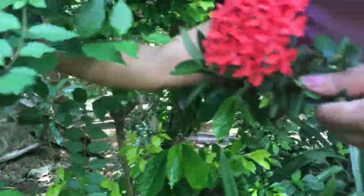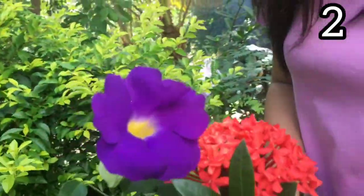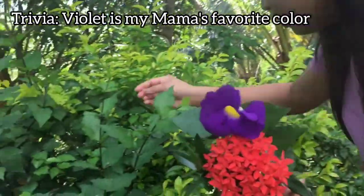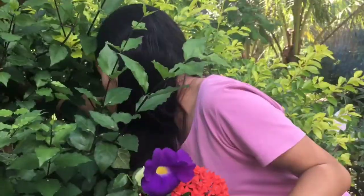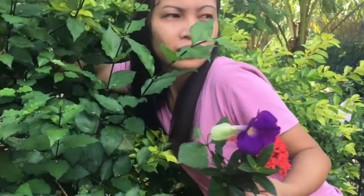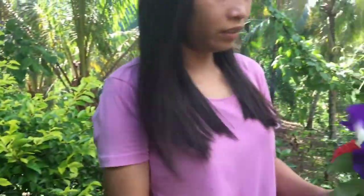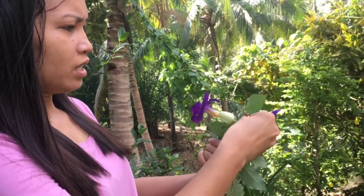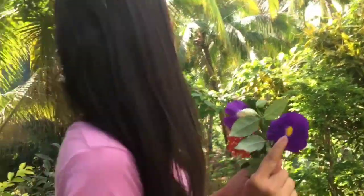Okay, where is it? Yeah! The violet! Do you know? The favorite color of my mother is violet. Okay? This is the violet. I don't know what's the name of this one, mother. What is this? Violet. My mother's favorite color, violet.